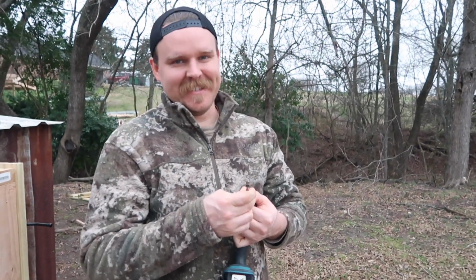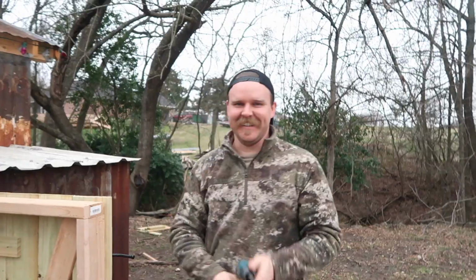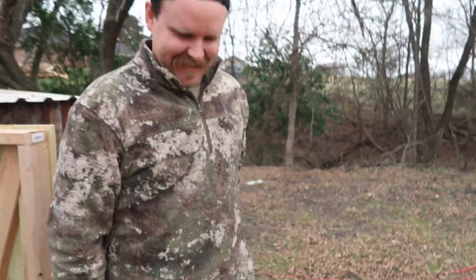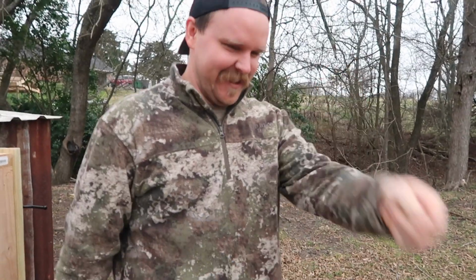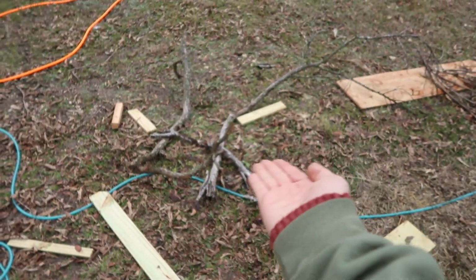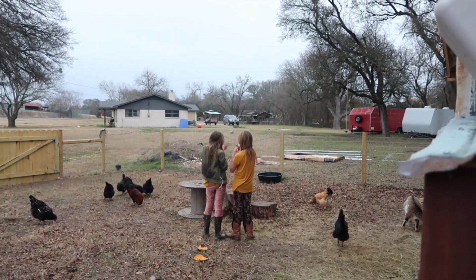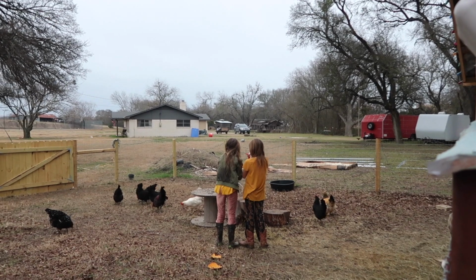Now, we're making some roosts. Because they like to roost at night. What are we using? Wood. Just kidding. Jamie found some good sticks. And in the areas where sticks won't work, we got some 2x2s. Look at them. Oh, this is so much cuter than him making roosts.